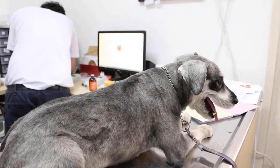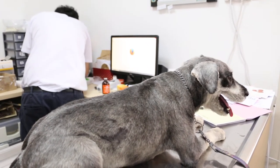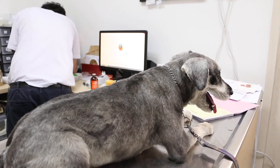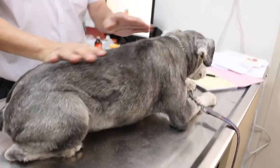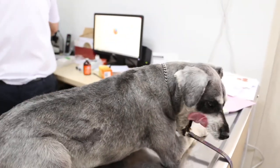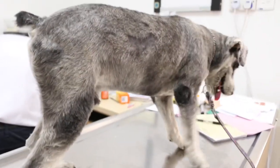Yeah, there's ringworm under the microscope. Oh, okay. And that's the reason why this dog keeps on having this infection, is it? Now, if you want, I'll use the ultraviolet light to show you. We will shine it. It's a fungus.